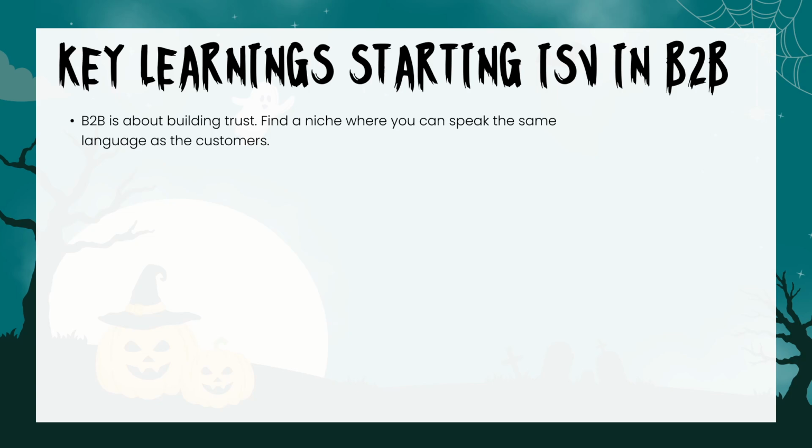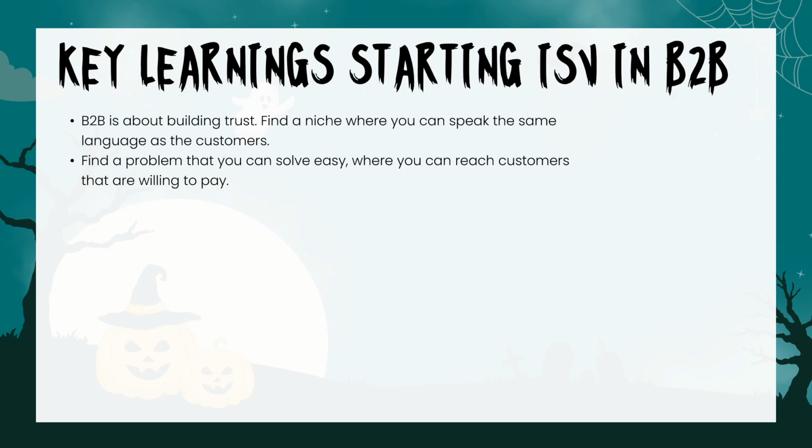So it's a great key learning for us, which we want to keep doing. Also, find a problem that you can solve easily, where you can actually also reach customers that are willing to pay, because of course you need money to actually start a business and maintain a business. If you find the first problem you can solve easily, it's easy to start. What most startups need is to first start, and once they get rolling, you can solve larger challenges. But if you can find a problem that's easy to solve first, it will make it a lot easier for yourself.